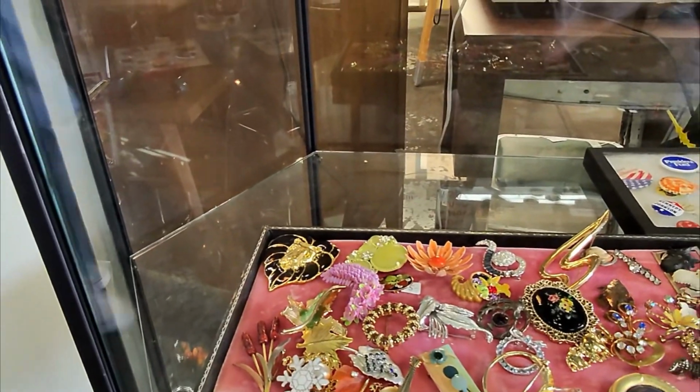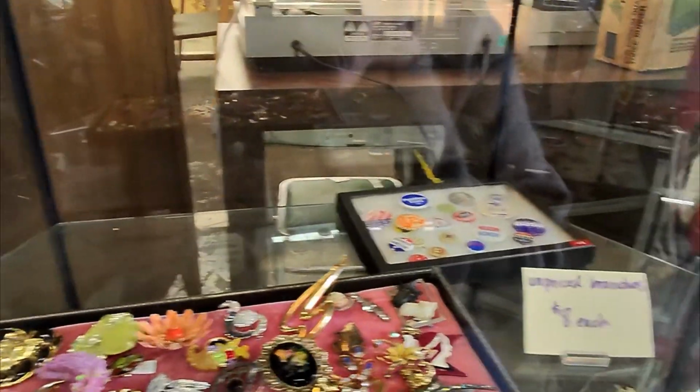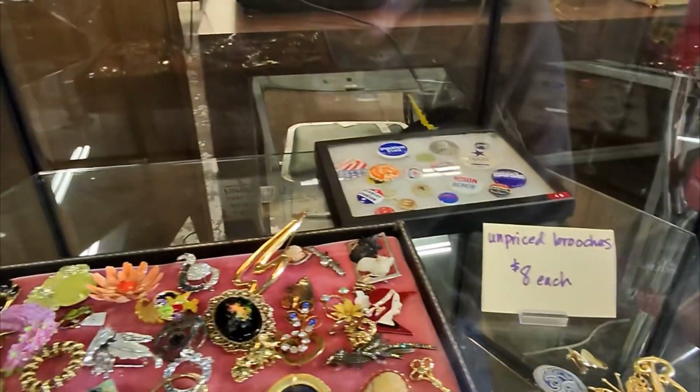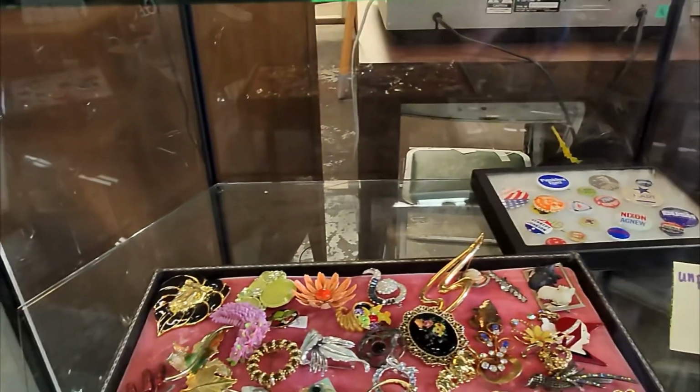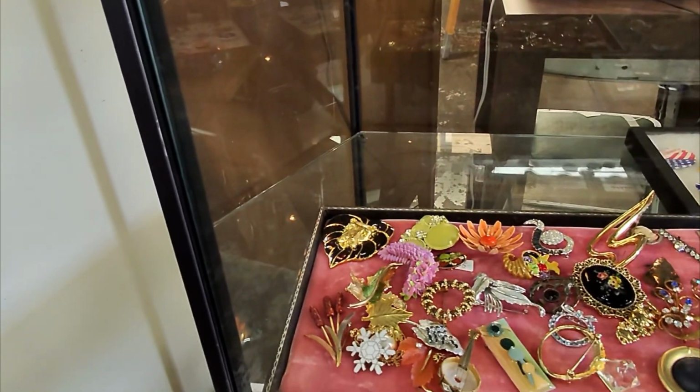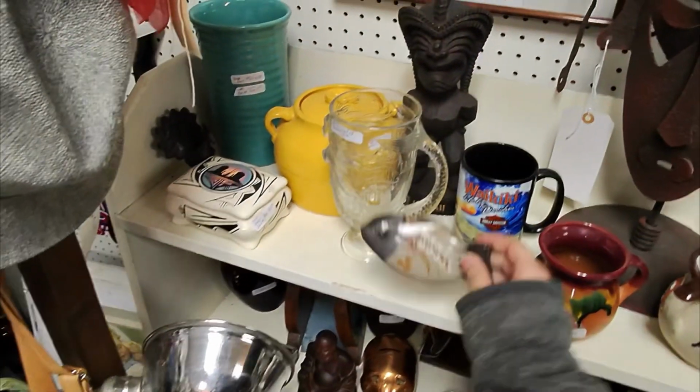Then over here, I'm looking in this case. The jewelry was $8 each, and I'm like, wow, that's a really good price. So I'm just checking that out. I meant to come back to this booth to pick up a couple of them, but I got distracted, and yeah, I forgot to go back.